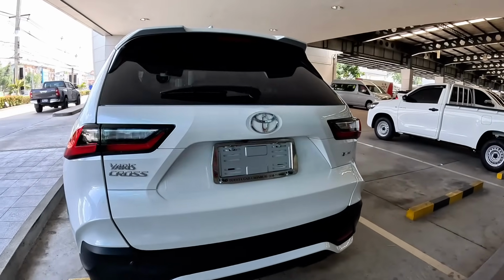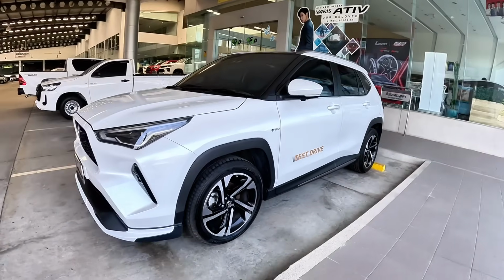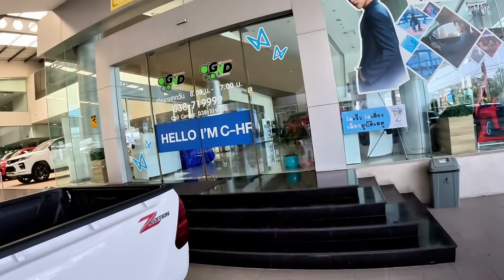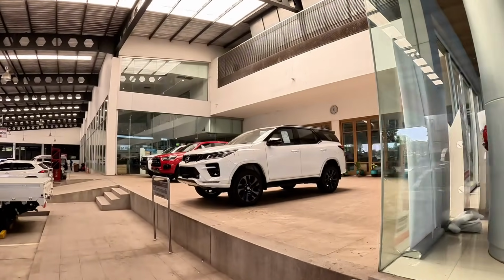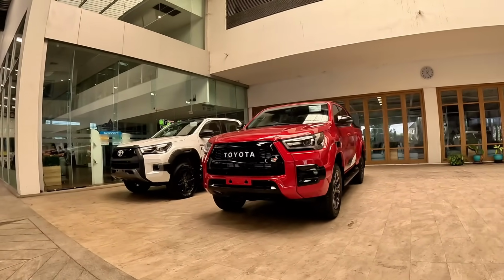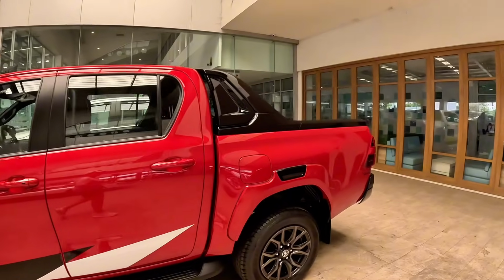These have just come out here in Thailand, the Yaris Cross, and I think it's a pretty good looking car actually. It's a HEV. There's Piglet over there, going well. Big dealership, Toyota, as you know, is extremely popular. Nice GR Sport Revo. I'll get you the price on that.